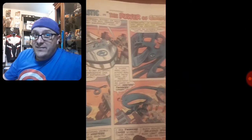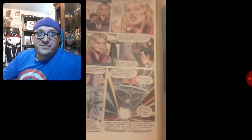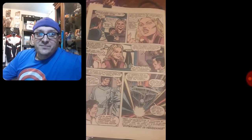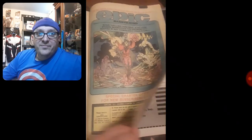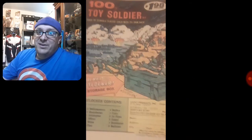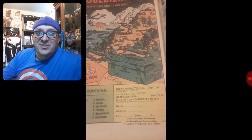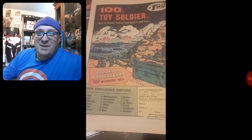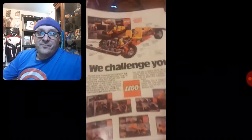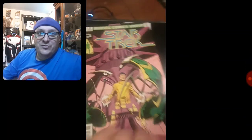There's the end of the story. And now here we have a Fantastic Four story at the end. Specifically a Reed Richards story. And there we got the end to that Star Trek storyline. And everybody who has ever bought a comic from the 80s has seen this ad before. The Toy Soldiers ad. $1.98, you can get a big case of Toy Soldiers. Legos before Lego was licensed out to every single franchise on Earth.